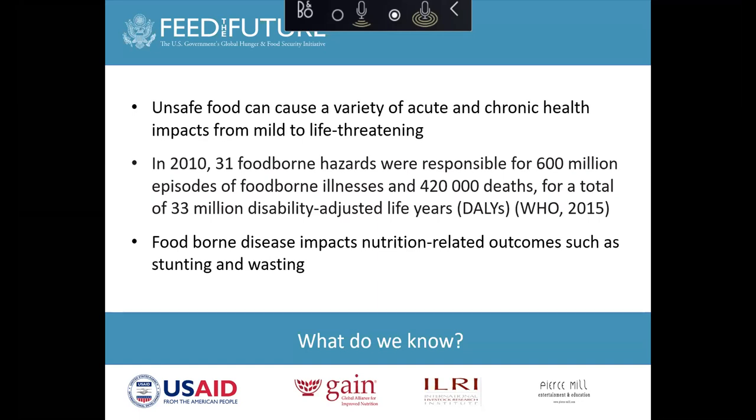Now, this is the data we have. We are moving forward with that. We are messaging around that, but we need more. Particularly when we start thinking about where we're going to start programming, we need trend data. We need surveillance data. If we can't measure it, it's very difficult to program around it. I will promise not to bring in more cliches, but we really need to be looking at the data.